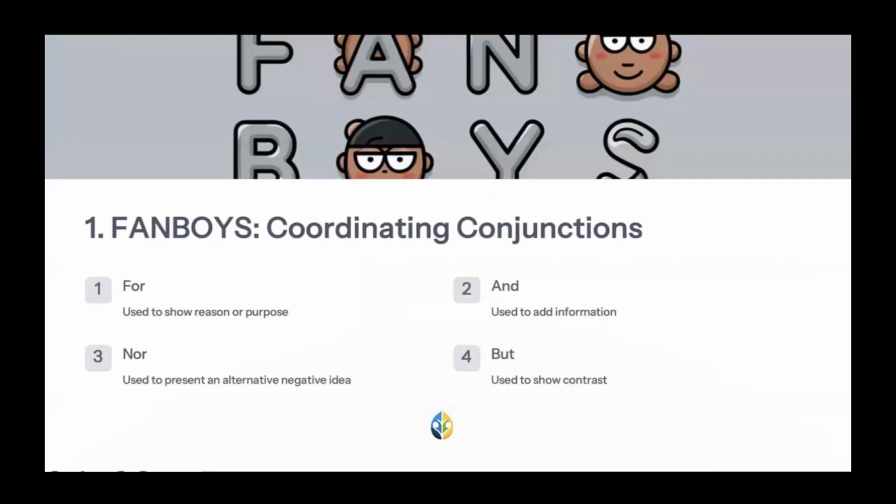First up, we have FANBOYS. FANBOYS, which stands for F-O-R, and, nor, but, or, yet, and so. For, and, nor, but, or, yet, Y-E-T, and so, S-O.